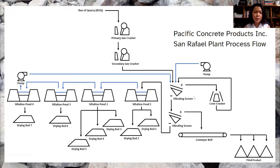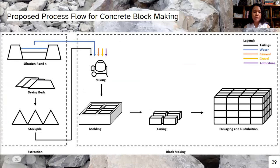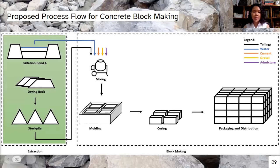So here's an overview of the quarrying process. After several crushing and screening stages, the waste passes a series of siltation plants. With excavators, the waste is brought to multiple drying beds once or twice a week to reduce the water content. So shown here is our proposed process flow for concrete block making. The dried waste is then transferred to a stockpile.